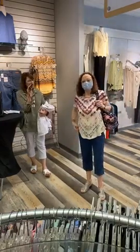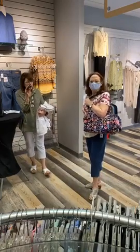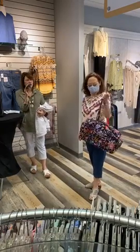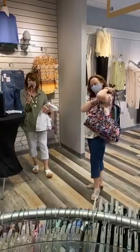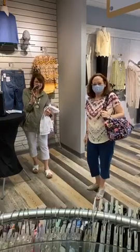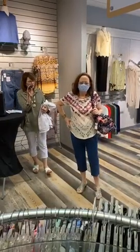Helen is carrying a great bag from Vera Bradley. This is their little duffel bag, and it is also perfect for just that weekend away. Or sometimes you just need to carry a lot, and this will give you a change of shoes, a little sweater in case you need it, and everything at your fingertips.